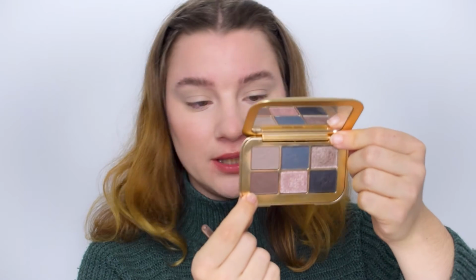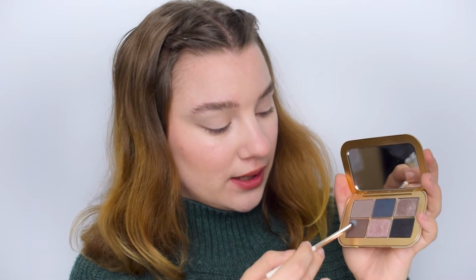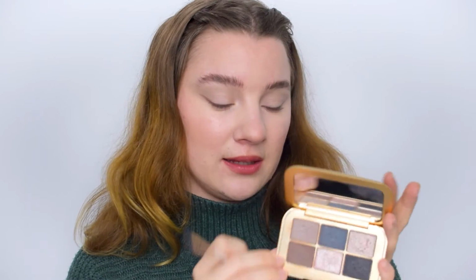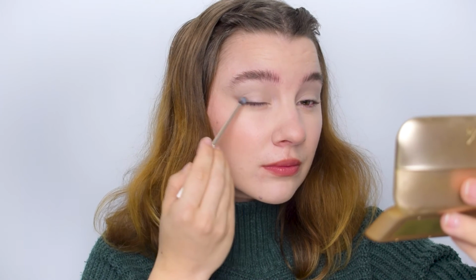Now we're going to create something a little bit more smoky. So what I'm going to do is dip into this very lovely dark brown, the shade Turbulence, and that is a seamless matte. And then we're going to create a little bit of a liner like that. This is going to be the guideline for the slight smokiness that I'm going to do. Having said that, I'm going to go in with a different brush but the same shade. This is a very small White Rose small pencil from Nabla, and again taking the shade Turbulence, we're going to smudge this a little bit.